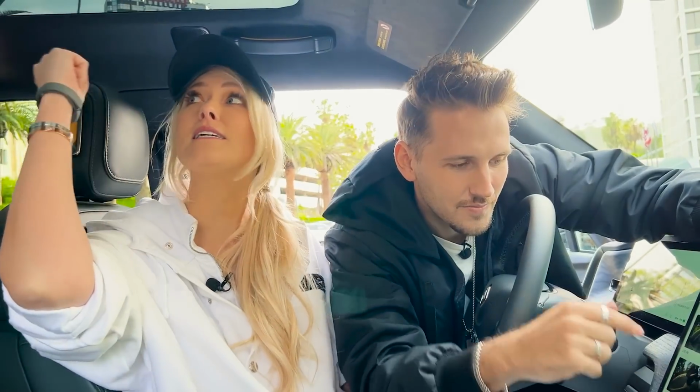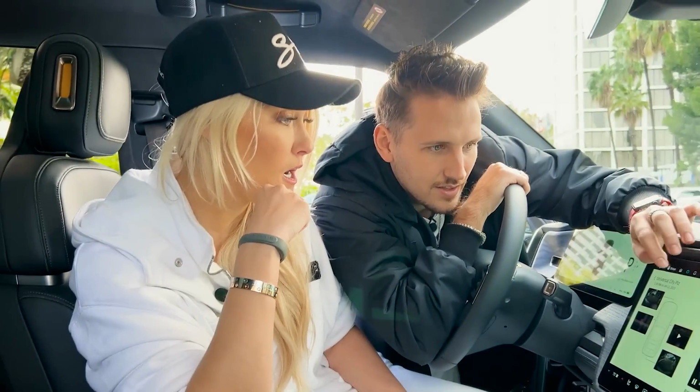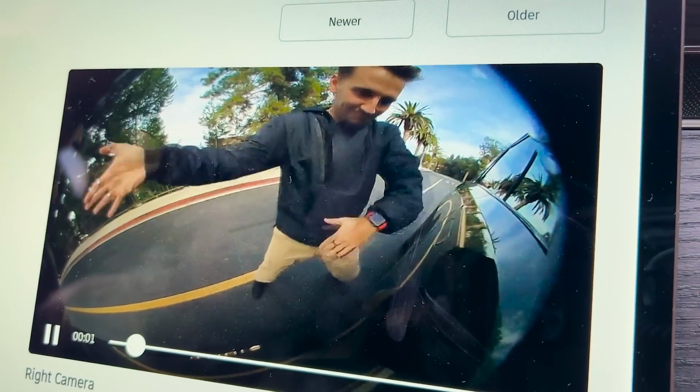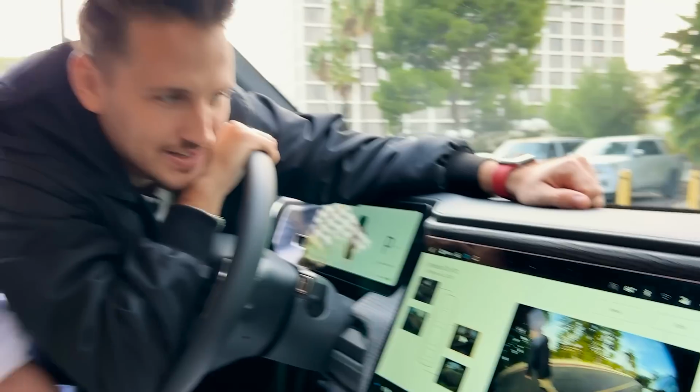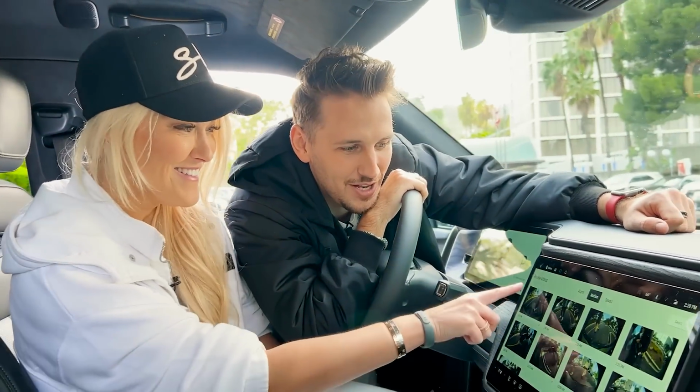So it's 360 cameras around the whole car. Look at this. Someone starts karate chopping your car. Well, you got him on tape and you're going to prison, buddy. See you in court. We got video of you.